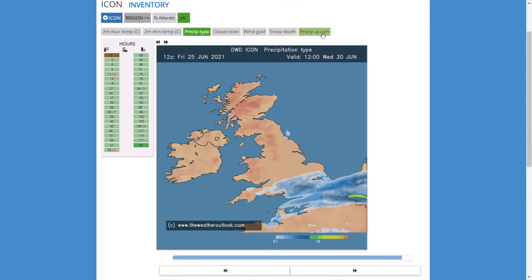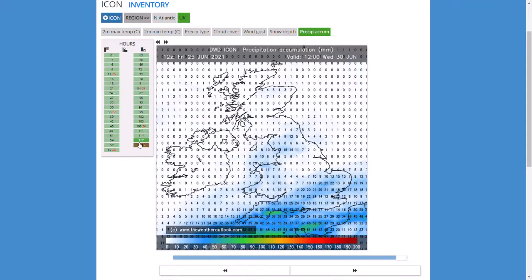Now, if we have a look at precipitation accumulations by the end of it, widely central, southern and eastern areas are seeing around an inch of rain. Further northwards, a few showers in northwestern areas, but elsewhere really minimal rain, so looking fairly pleasant. And with generally upper air temperatures around 10, 12 degrees at 850 hPa, it could mean temperatures get into the low 20s, maybe even mid 20s for some regions, which is fairly pleasant, of course.